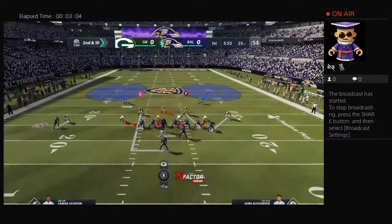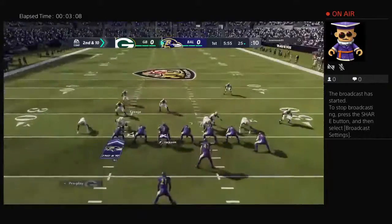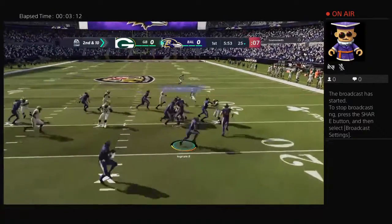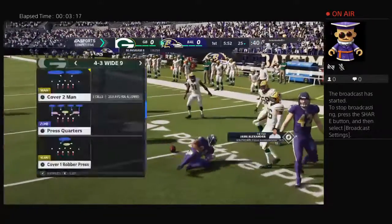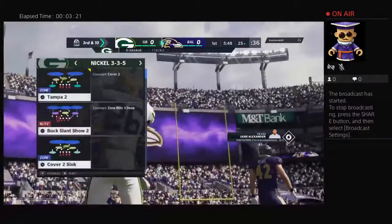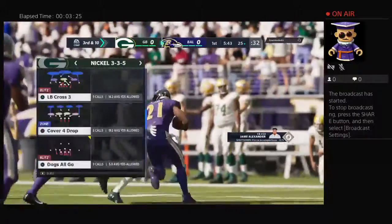Here's 2nd and 10. And the former Heisman winner, this is Mark Ingram. And nowhere for him to go again. He'll get back to the line of scrimmage. That's it. No gain on that one as it brings up a 3rd and 10. 3rd and 10.